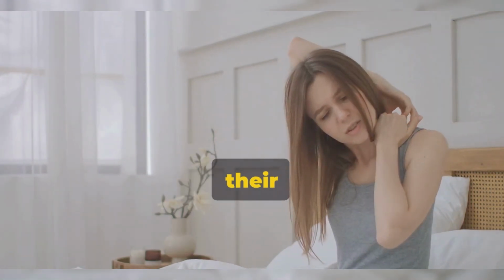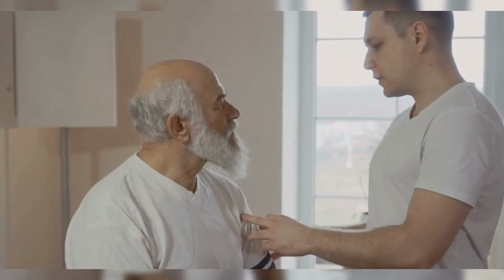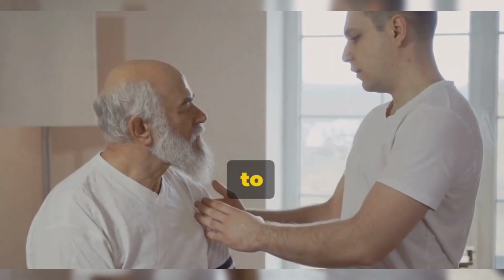Many people find that their symptoms are worse at night, which can make it difficult to get a good night's sleep. Cold weather can also exacerbate these symptoms, making the shoulder feel even more stiff and painful. So, if your shoulder is speaking this language of discomfort, don't ignore it. Listen to what it's trying to tell you.